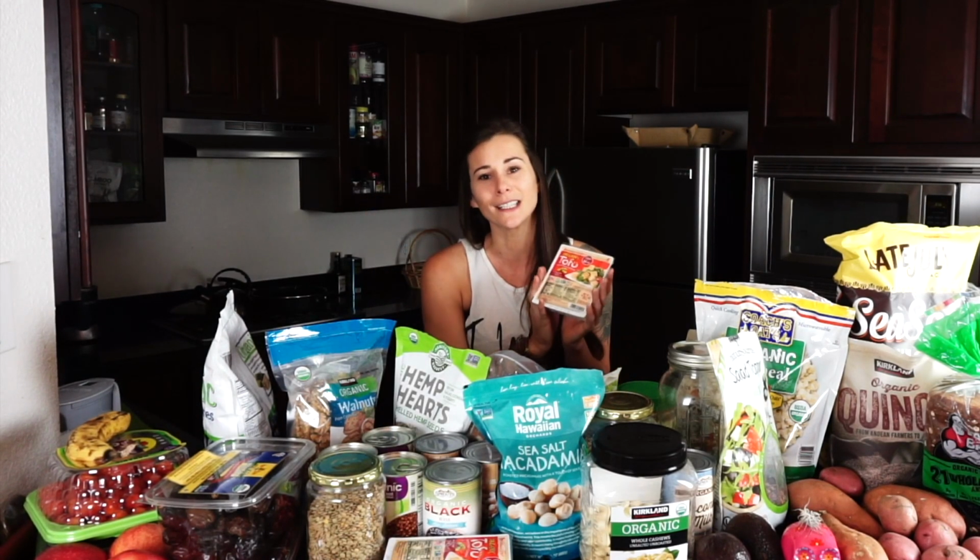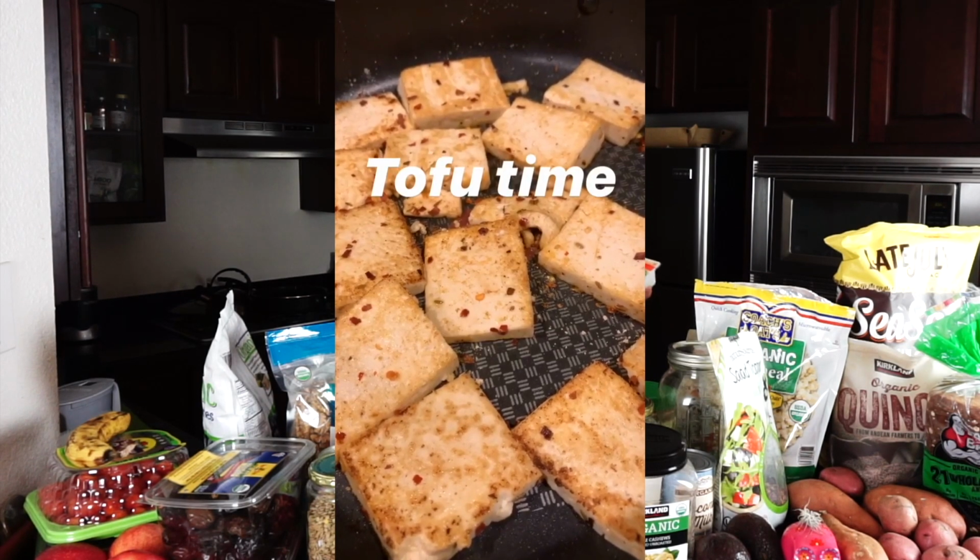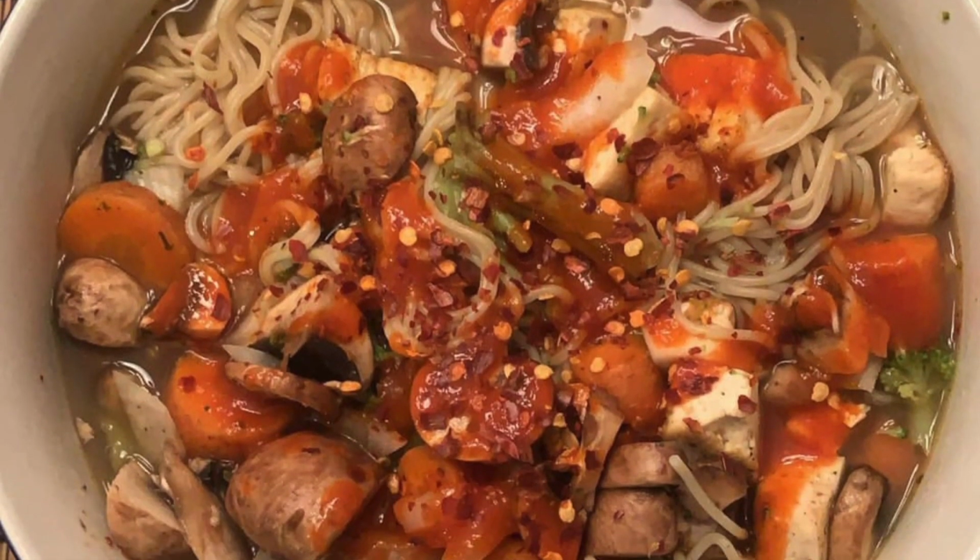I recommend buying it firm so you don't get that super soft texture. And it really tastes like nothing until you season it. You want to do a dash of oil, and whatever seasonings you like. It is so good. If you've had it once, don't let that be the end all if you didn't like it, because there's a million ways to eat it.